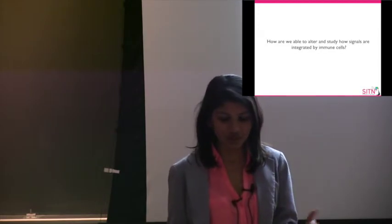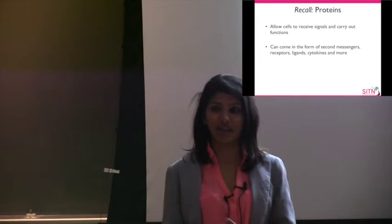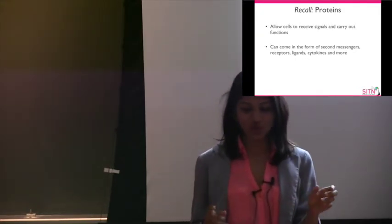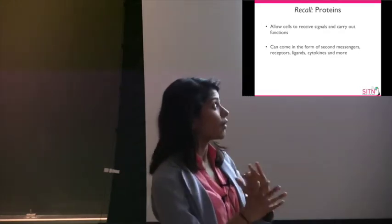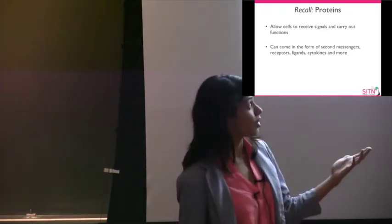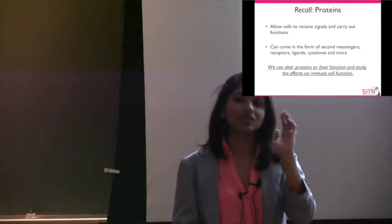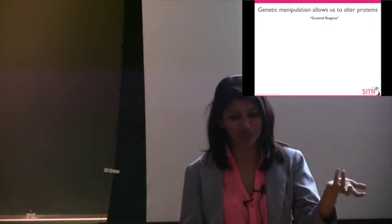So if you remember, proteins are sort of these little machines that allow cells to receive signals and carry out functions. So one way to play with signals is to modify all of these different proteins and see how it affects the particular immune cell or the immune response. So we can alter their function, and study the effects on immune cell function. And one of the ways to alter proteins is to use what I'm going to call genetic manipulation.